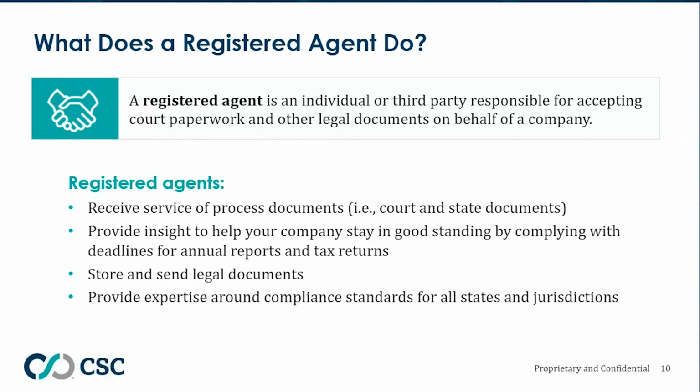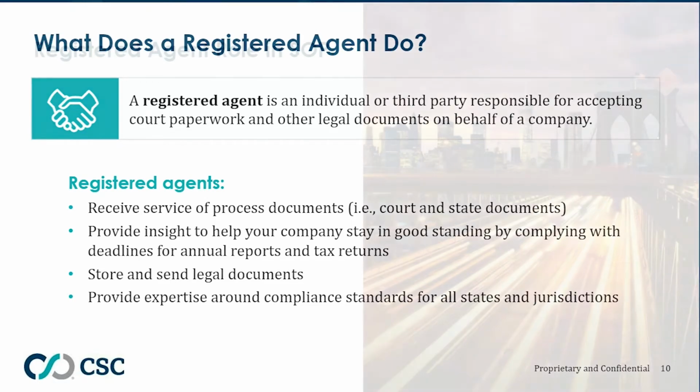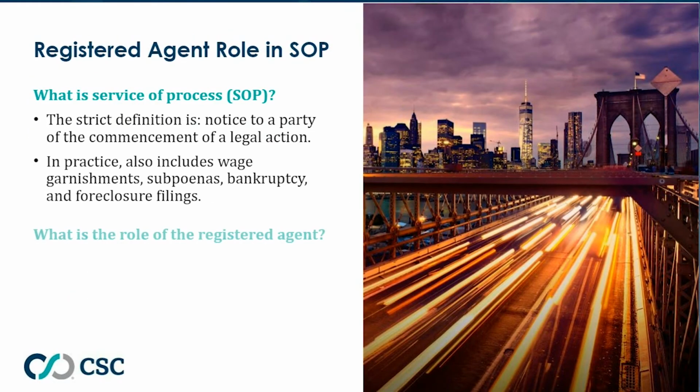Arguably, one of the most critical roles of a registered agent is to provide insight to help your company stay in good standing with your entities by helping you to comply with deadlines for annual reports and tax returns that need to be completed. A registered agent can store and send legal documents to you, providing you with a repository and a way of accessing those legal notices, staying organized with them, and being able to provide expertise around the compliance standards for all of the states or jurisdictions where you are formed or doing business.